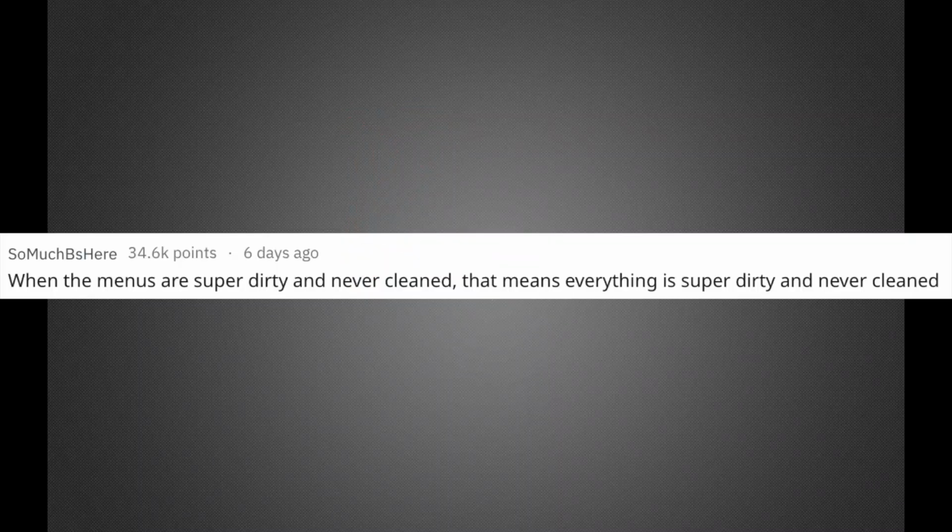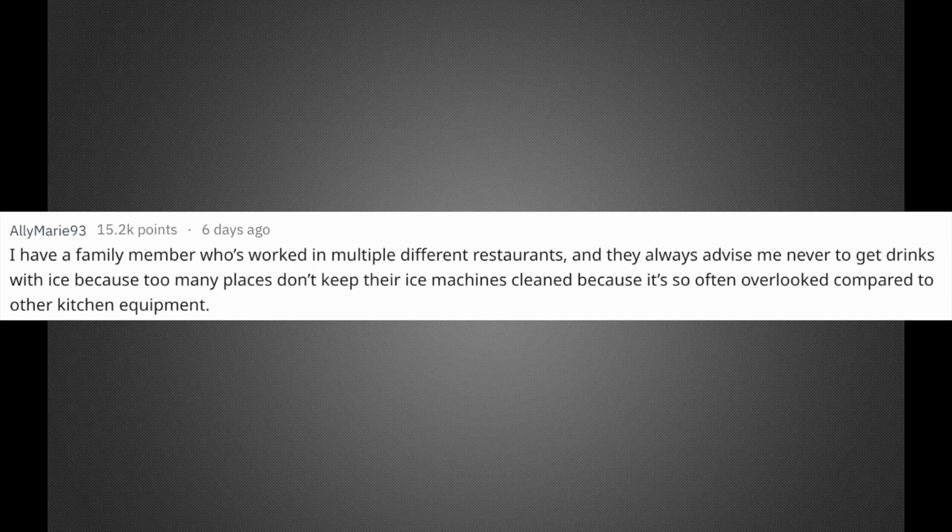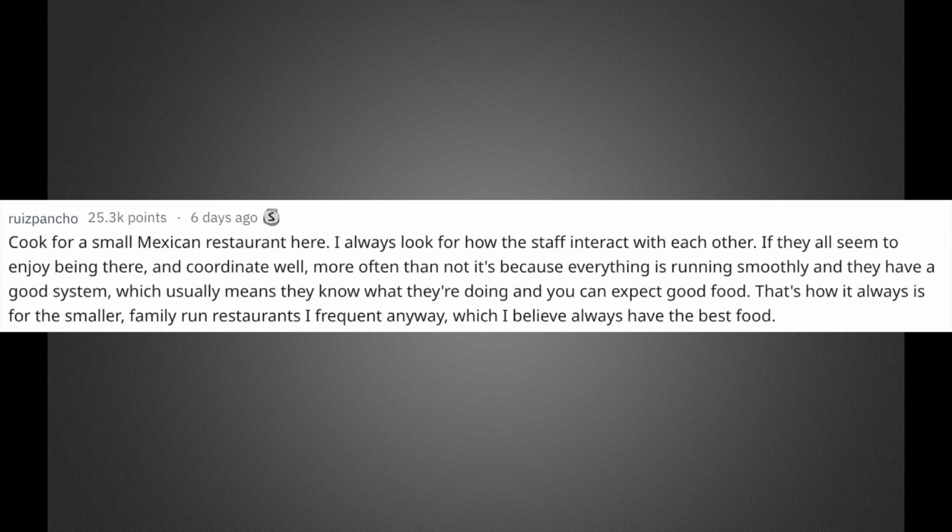When the menus are super dirty and never cleaned, that means everything is super dirty and never cleaned. I have a family member who's worked in multiple different restaurants, and they always advise me never to get drinks with ice because too many places don't keep their ice machines cleaned because it's so often overlooked compared to other kitchen equipment.